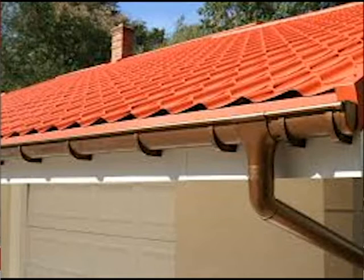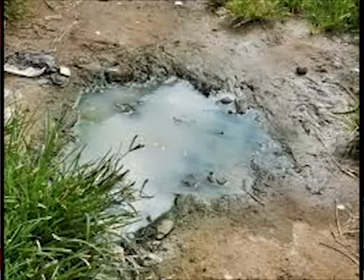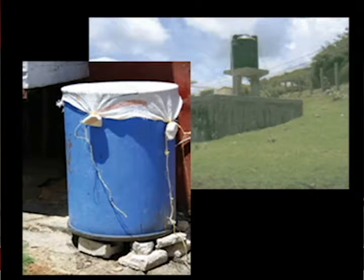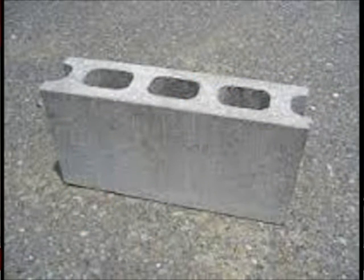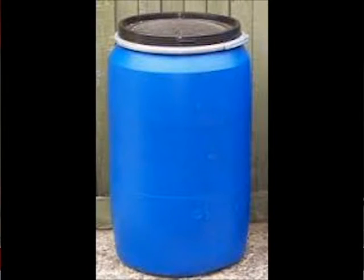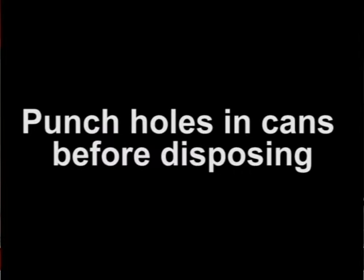Clean your roof gutters and drains. Spread oil on pools of water. Cover and seal septic tanks, soakaways and water storage tanks. Fill concrete block holes with sand or concrete. Ensure all manholes are properly sealed. Ensure that all drum covers fit securely. Punch holes in cans before disposing.